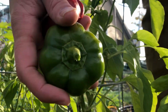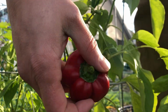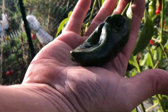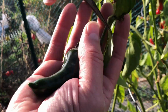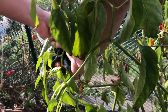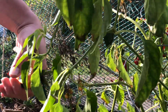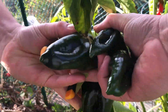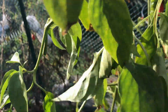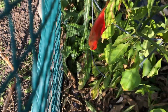This one didn't turn, but these did. Beautiful pimento peppers. Look at that deep green color. So many peppers, and even more to pick off here. Wow. Look at these frying peppers, just waiting to be pulled off.